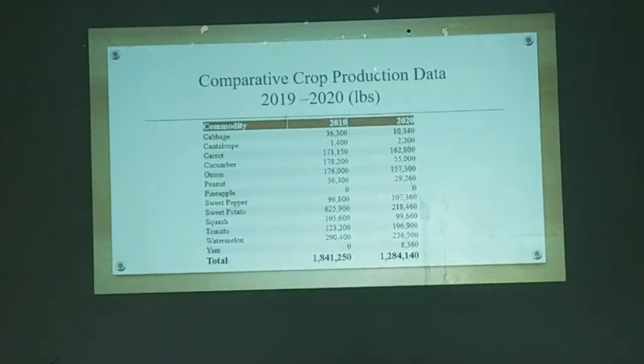Also, it could be attributed to factors such as the drought that was being experienced, again contributing to COVID-19. We did not have much access to certain seeds because we were unable to get to our suppliers in a timely manner, so we could not get certain varieties of seeds. These could be some of the factors for the decline in production. To address the drought situation, we will be doing some water harvesting projects in the upcoming plans for 2021.